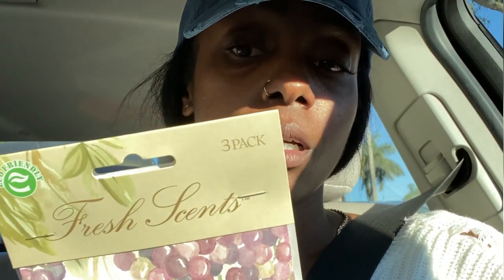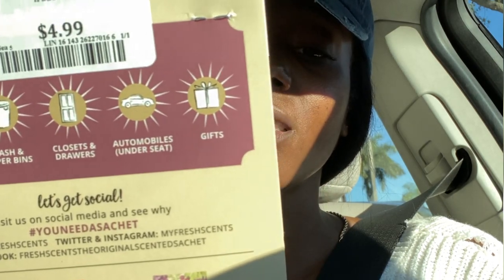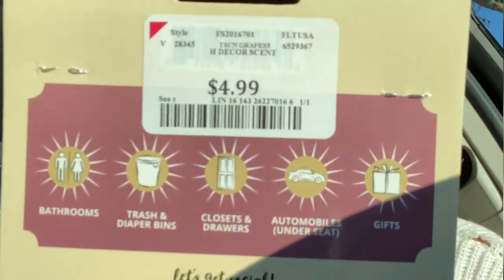So all I got in Burlington, I did record a little bit, but all I got was some new sachets for my car. I love this one. Normally I get it from Kirkland's, but Kirkland's is like $2.99 for one. This specific one that I like, which is Tuscan grape, Burlington has, and depending on which one you go to, it's a 3-pack for $4.99.